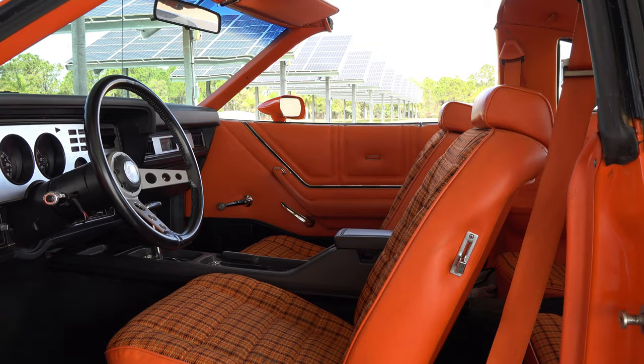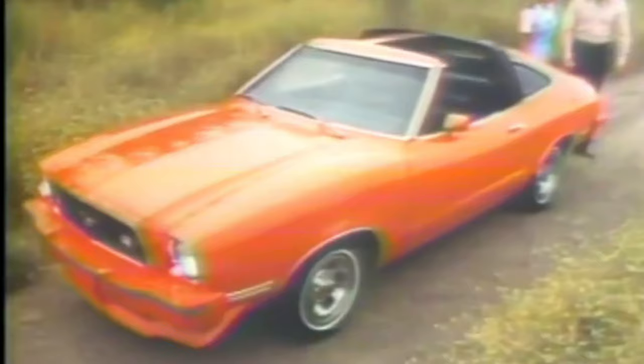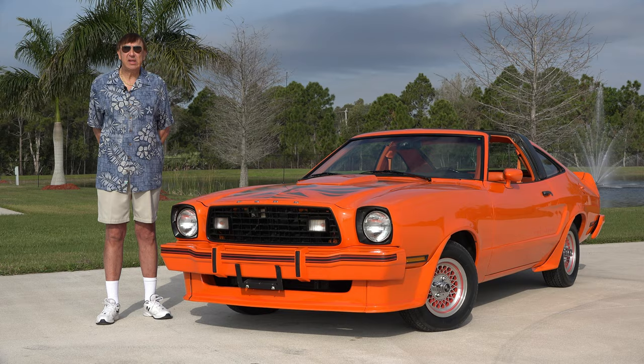In 1974, when they came out with the new Mustang II, they sold 385,000 units in the United States. By 1978, sales had fallen to only 185,000 units. This was the first Mustang that weighed less than 3,000 pounds. But one of the most important features that this car had, it now had rack and pinion steering.